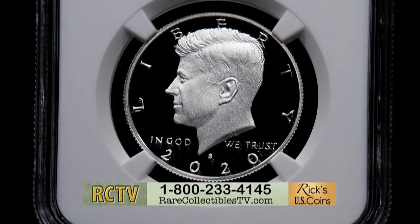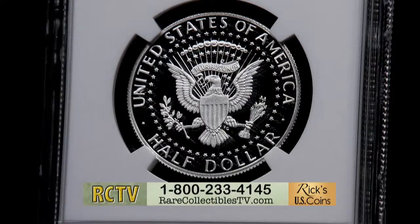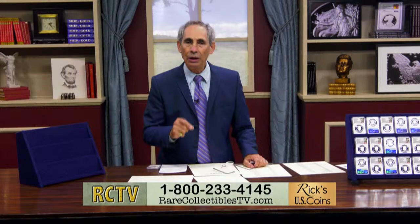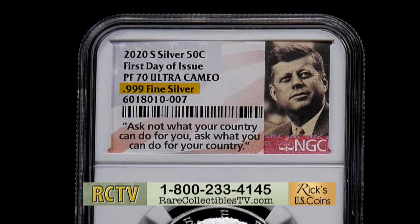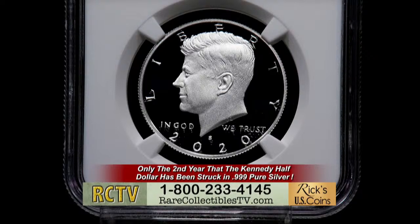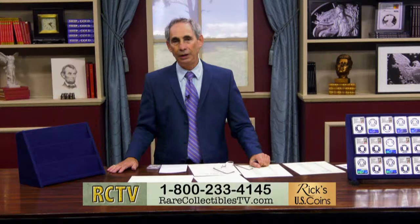Now, circumstances of the way the world is today has brought us to this point where we have an amazing issue of a brand new Kennedy half dollar. Now, this is just going to be the second time since 1964 that the Kennedy half dollar has been struck in absolute pure silver. 0.999 fine silver, the highest purity of silver you can get. And beginning in 2019, the Kennedy half dollar became a pure silver coin. And this is going to be from now on. So beginning in 2019, a new series has been born, a new type of Kennedy half dollar.